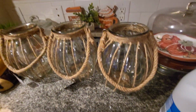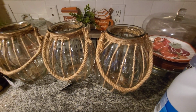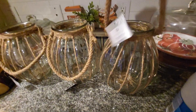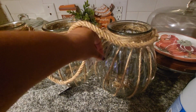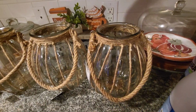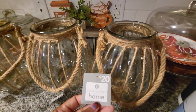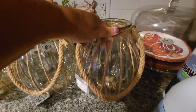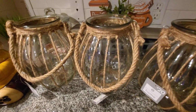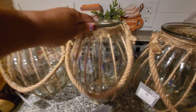Then from Dollar General, yesterday I went in there. They had several things on sale. They had these 3 glass lantern like pieces on the shelf. It said that this shelf only, they had a lot of stuff on it, was 70% off. So they were regular price, $20. So I got all of these. They were $6 a piece, y'all. So yeah, the guy said if they didn't ring up 70%, he would give them to me 70% off.